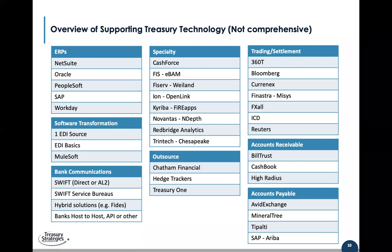Any other thoughts before we move on, Colin? I think we've kind of covered this area. And obviously, some of these more specialized areas we have seen around for the last few years, I think the trading settlement side, are much more interlinked with TMS vendors. But we are, as we mentioned, seeing more and more coming out that are giving you those opportunities to be very specific.